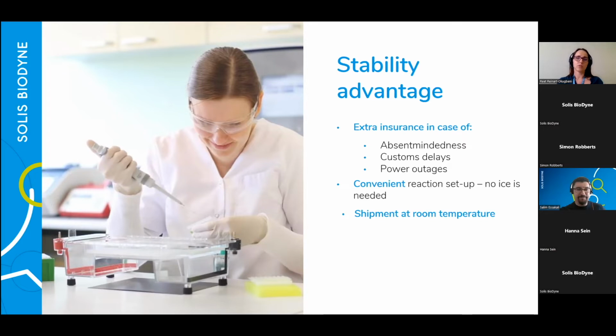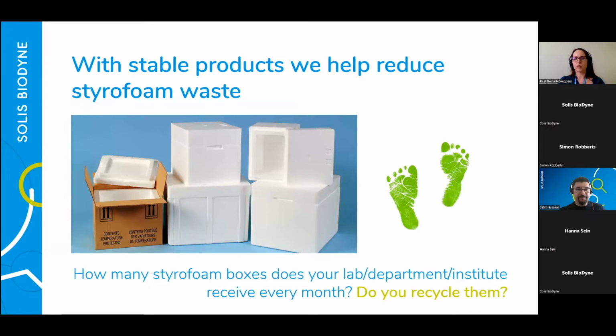For some clients and for us also, there's an extra convenience. You don't need to set up your reaction on ice because of the enzymes. If the assay requires it, then of course you should do it. And the main advantage also is shipment at room temperature, which allows us to be very flexible in where we ship. And also our clients can use this advantage when they need to travel between different labs, for example, and they don't need to worry about getting a dry ice box to get this one tube from one lab to another. One of the biggest hurdles that come with regular shipments with dry ice is this big bulky styrofoam waste. And with this stability, we can actually reduce a lot of this styrofoam waste, also for different labs that use this advantage.